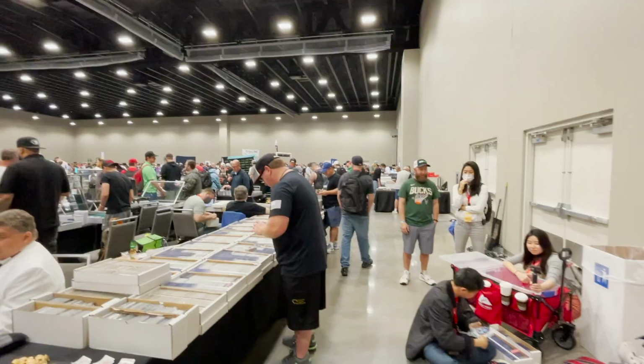Today, we'll be talking about digital collectibles, specifically NBA Top Shot. So if you don't know what it is, stay tuned. Let's get this show started.